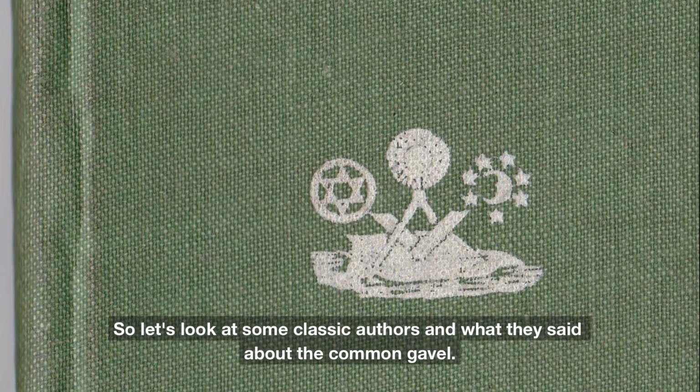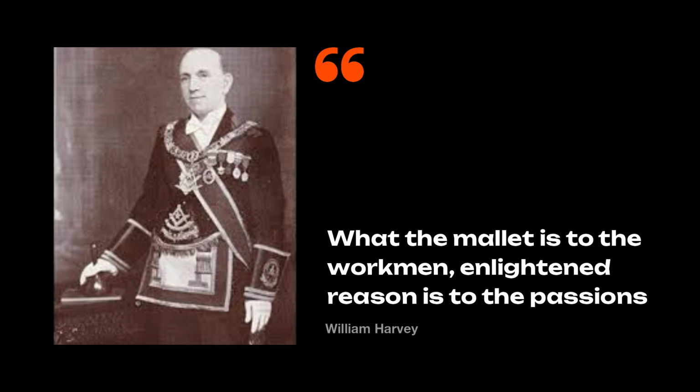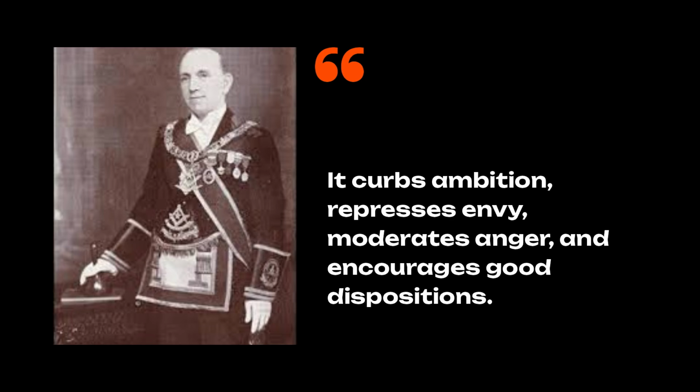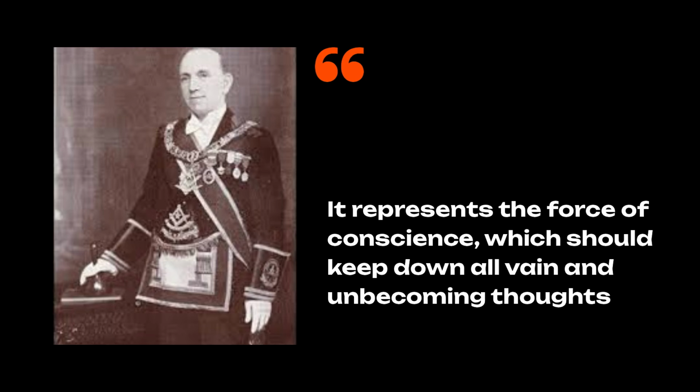So let's look at some classic authors and what they said about the common gavel. William Harvey, in the Emblems of Freemasonry, states, "What the mallet is to the workman, enlightened reason is to the passions. It curbs ambition, represses envy, moderates anger, and encourages good dispositions. Thus, it represents the force of conscience, which should keep down all vain and unbecoming thoughts, so that our words and actions may ascend pure and unpolluted to the throne of grace."